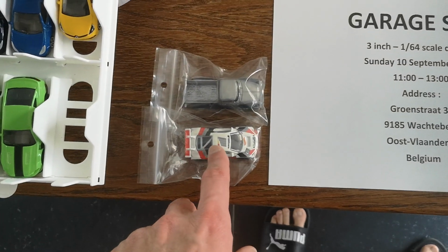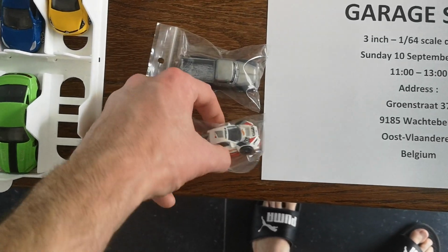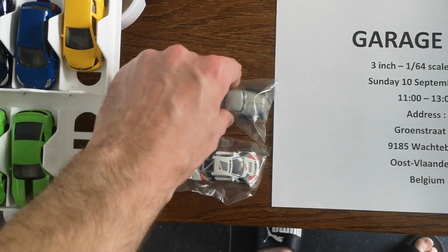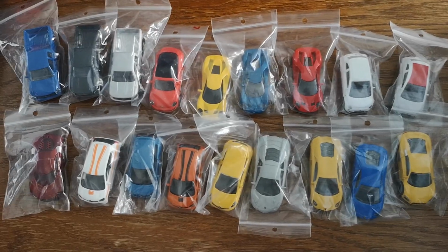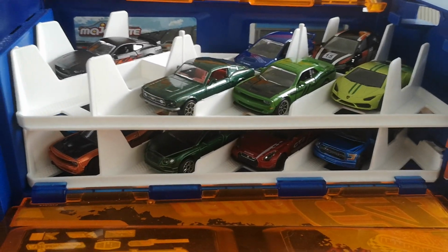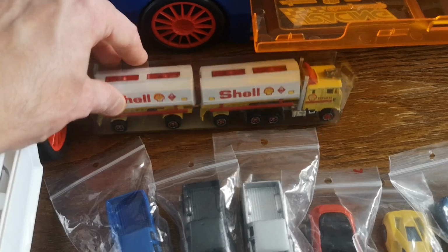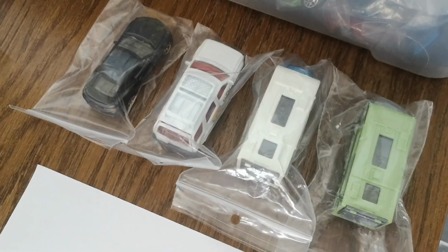Here's some more expensive stuff. This will be €5 for a Hot Wheels Premium and a Greenlight Chase. Some mostly non-opening parts ones, so €1 also. These are opening parts ones, so these are €2. It's two floors in this carry truck by Majorette. I'm not sure what I would ask for this one. Kind of have people bidding, I guess. Some Matchbox with the opening parts here, €2 for those.